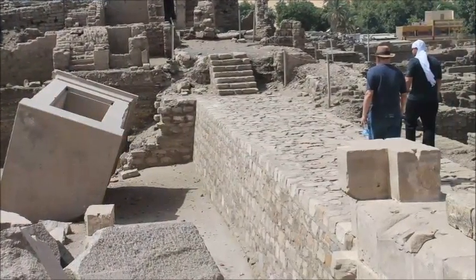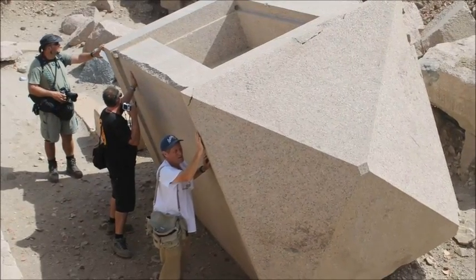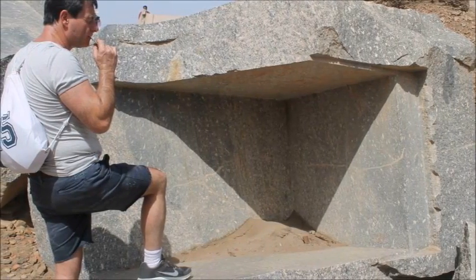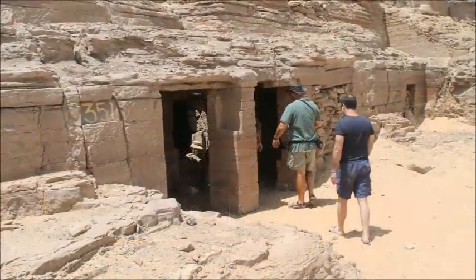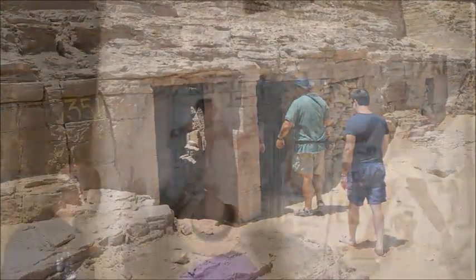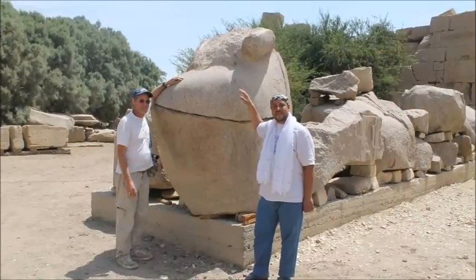Then also at Elephantine Island, we find this amazing rose granite, single piece of stone shaped with amazing ability, and other examples at Elephantine Island as well. And just to the north, we have the Tomb of the Nobles. These, of course, were tombs, but these chambers were cut into sandstone. Not just columns inside, but hallways extending 30-40 feet.